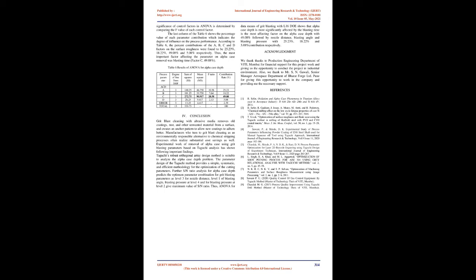The parameter design of the Taguchi method provides a simple, systematic, and efficient methodology for the optimization of the cutting parameters. Further, S/N ratio analysis for alphacase depth predicts the optimum parameter combination for grit blasting parameters as level 3 for nozzle distance, level 1 of blasting angle, blasting pressure at level 4 and blasting time at level 2 to give the maximum value of S/N ratio.